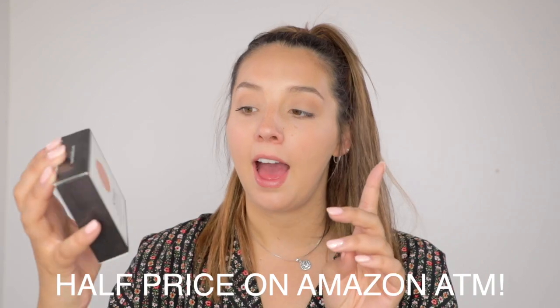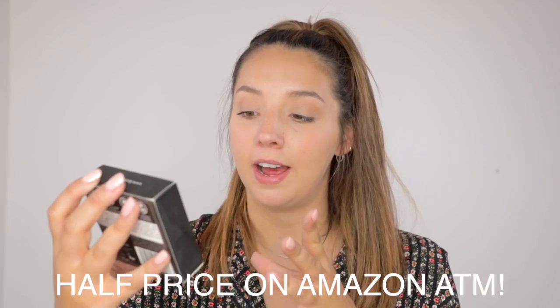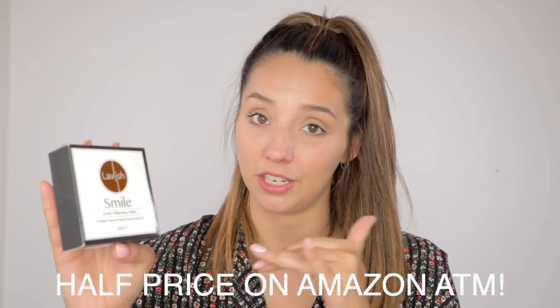Next we have this teeth whitening polish. This looks really cool. So basically what you do is you use this after you've brushed your teeth, and it makes them whiter with all natural ingredients. So it's got charcoal, peppermint and coconut oil in it, and those 3 things are meant to be really great for your teeth. So I'm excited to use that, and it's clinically tested and really gentle and stuff like that.